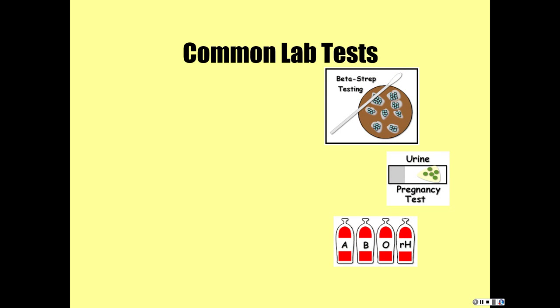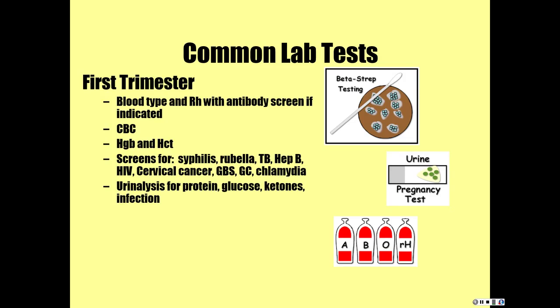Common lab tests that are generally done include, in the first trimester, a blood type and an Rh with an antibody screen if it's indicated. Remember, your blood types are A, B, O, AB. You want to know the Rh factor. Is it positive or negative? Because you might want to consider RhoGAM if it is negative. And for the other ones, like when I say a CBC, I don't want you to concentrate on the 25 or 30 different things that are included in a CBC. I want you to concentrate on your hematocrit and your hemoglobin, which indicate our blood levels, your white blood count, which can be indicative of infection, and platelets. Platelets have to do with clotting. If a mom gets into trouble and those things are abnormal, then we might look at those other tests, but please get a good idea of what the normals are for those.